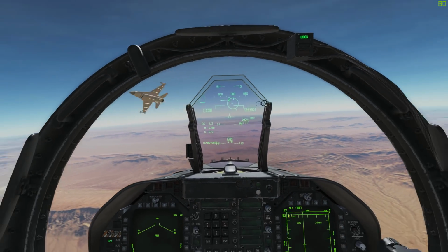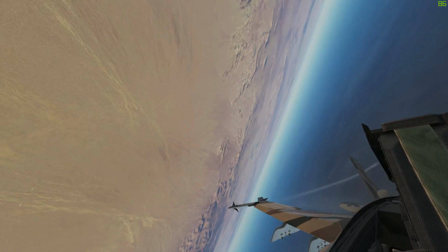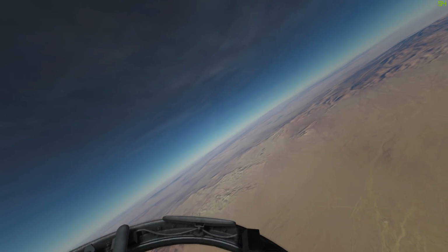Now this one, I finally think I'm getting a feel for what the Hornet is good at and how to win within visual range, how to get that nose on the target really quickly. This one's pretty efficient.